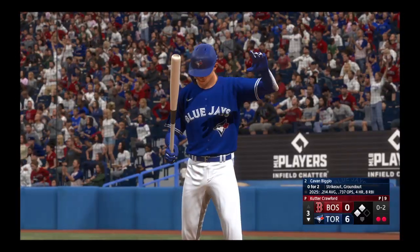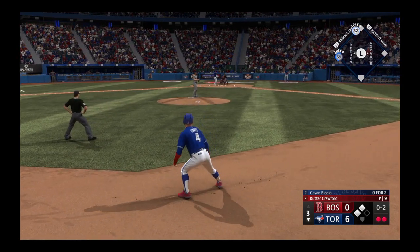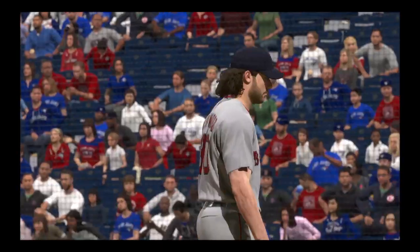And now the DH, Kevin Biggio. 4-for-12 in the series so far. Here we go. Swing and a miss. Struck him out. That ends the inning.